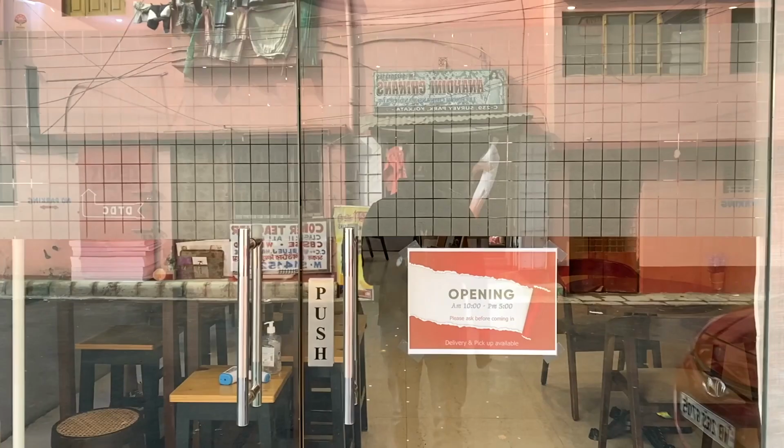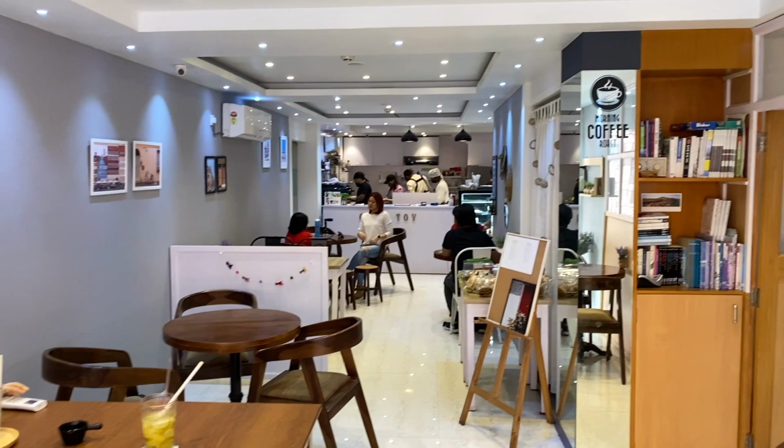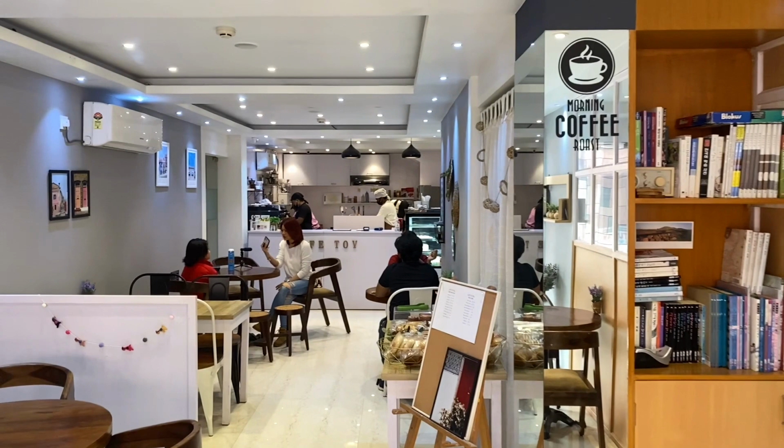As soon as you open the doors and enter the cafe, you're greeted with this very nice and bright decor. You have a lot of lights, and as you can see, there's also a lot of books on the shelf. In case you're wondering why, just for your information, they also run a Korean language school, which is on the right hand side. So in case you want to pick up the Korean language, feel free to contact them and sign up for one of their Korean language courses.